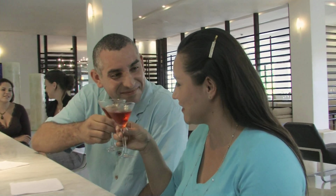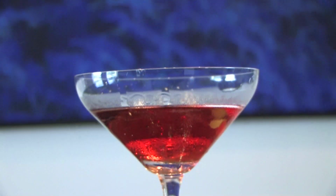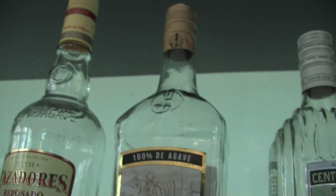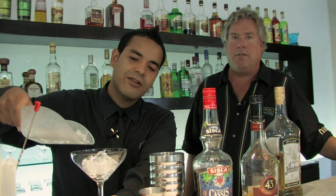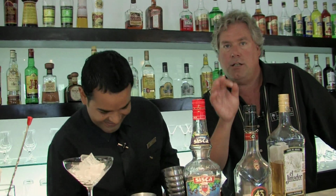So before you sit down for a meal, why not stop by the bar, where the cocktails are as exquisite as the food. I've made my way to the bar here in Las Ventanas, where my friend Jose is going to make up a special signature cocktail. This one is called the Occidental Martini, and it contains no gin or vodka. We're in Mexico, so this martini is made with top shelf tequila. We are going to chill the martini glass with a little bit of ice. See, one of the secrets that they always do here, chilled martini glasses.